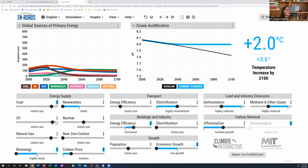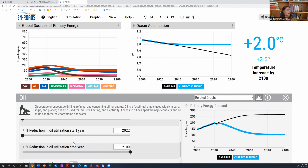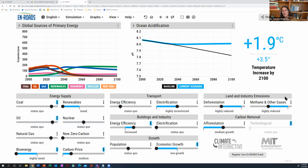We've stopped building coal infrastructure. How about if we stop building oil infrastructure? Okay, so now you've brought that red line down to close to 0, and you've gotten this down to 1.9. So that's not a tremendous decrease anymore. So what else is still high?